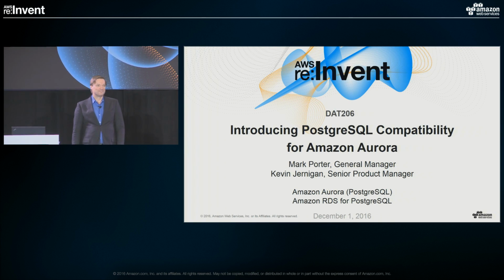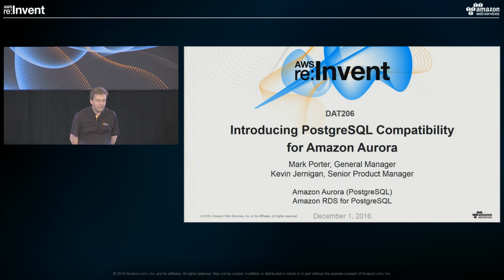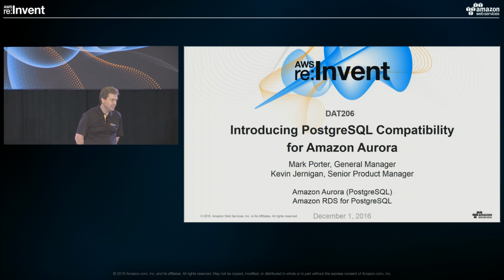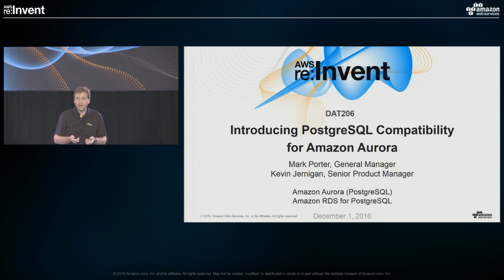Hi, welcome. And if you were at Andy's keynote yesterday, you know that we're launching a preview of Postgres Compatibility. Kevin and I have been working together on this for a while. And even before that, Kevin and I were working together at Oracle starting in 1988, 28 years ago, on scaling databases, including Oracle RAC, two-phase commit, NoSQL, and all those other things. Well, we both think that the combination of the Postgres database engine with the AWS cloud is amazing, and we're excited to tell you about it, and it's a privilege to work on it.